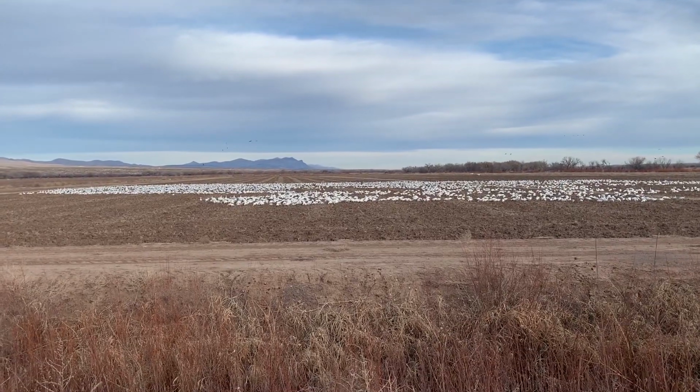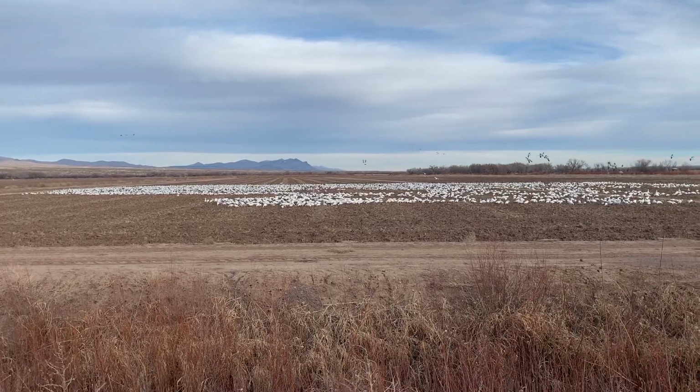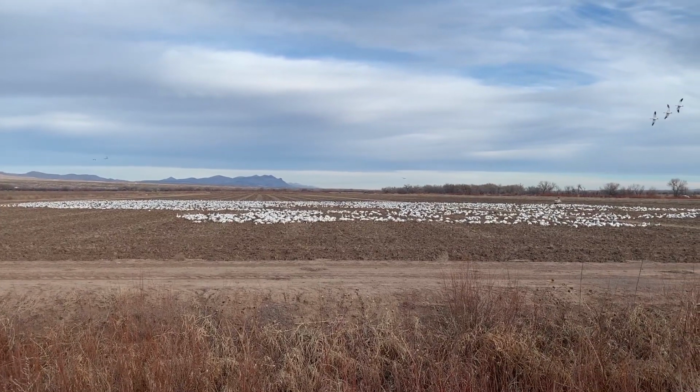I mean, you could be here all day and see just flock after flock of these guys come in, just moving all around the southwest. So let's get some shots of these guys. Number 3, the snow goose.